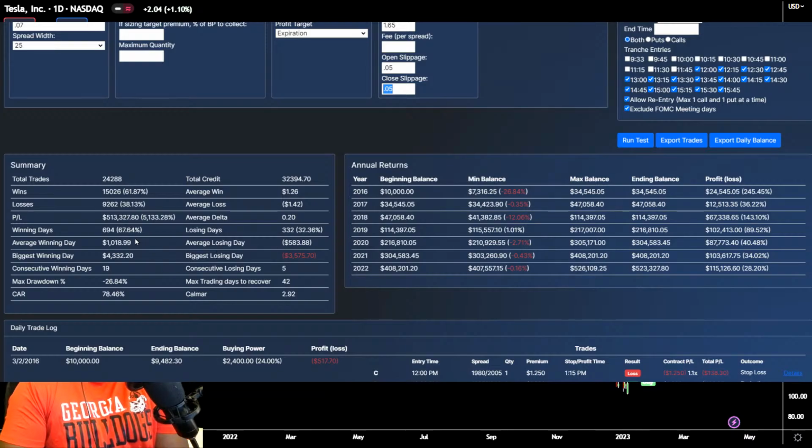But yeah. Okay. Here's your winning days. Total winning days 694. Losing days 332. And again, this is over 6 years. Total wins 15,026. Losses 9,262. Again, over 6 years, as you're entering and exiting, certain days sometimes entering more than others, adding contracts some more than others.